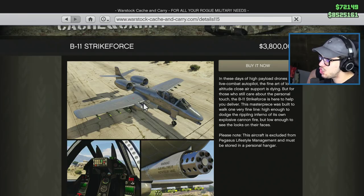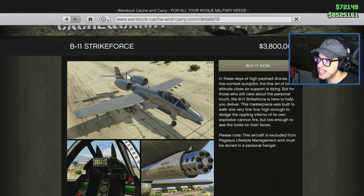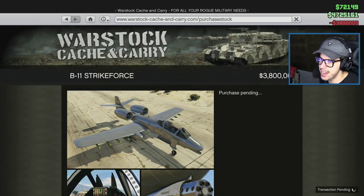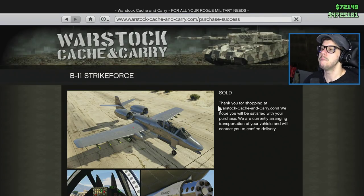I feel like I've used this jet before in a GTA 5 mod live stream, so it's good to see it in the actual game itself. Let's go ahead and buy now for $3.8 million. That's not even an exaggeration. That's a bit insane. Let's go ahead.